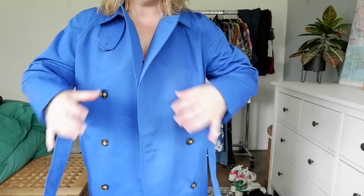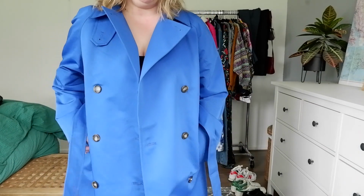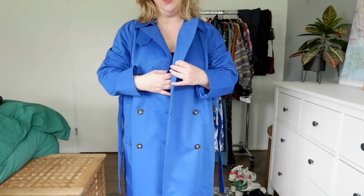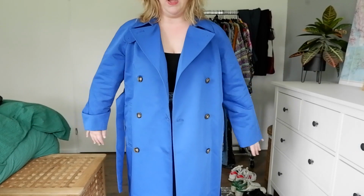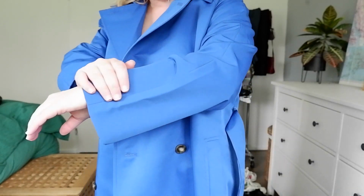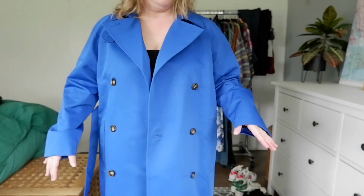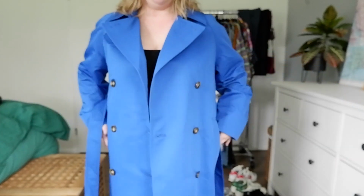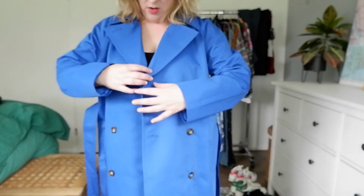So remember what I said about a lot of trench coats being very long on me? This one, also from H&M, is so much longer. Like, it covers the entire skirt. So this is great. I mainly got it for the color, because I love it. And this has that coating. That means that when you walk in the rain, the coat doesn't soak up the water. It's gonna slide off. So it works as a raincoat as well.